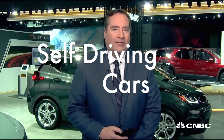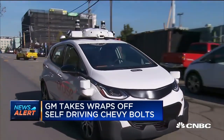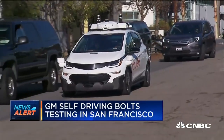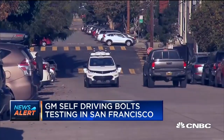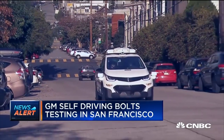After months of testing a self-driving electric Chevy Bolt in San Francisco, General Motors is now taking the wraps off of that project and giving some journalists, including myself, a chance to go for a ride in this self-driving vehicle. Why is this important? Because General Motors is involved in a race with Waymo, with other automakers, to take self-driving cars from the test phase to the deployment, where the public will actually be riding in these vehicles. And GM believes testing in San Francisco gives them a distinct advantage.